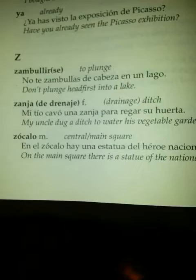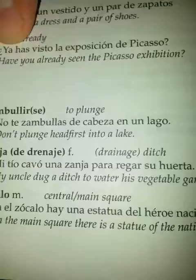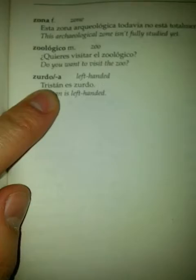There's the Zocalo from the other one. Here you have an extra word, zona. And over here, the extra two top words are right here. One, two, they're extras. So the other book only had Zocalo, zoological, and zurdo. But now, instead of having three words, we got six words in the Z section. All right. Next page, boom, we got animals.